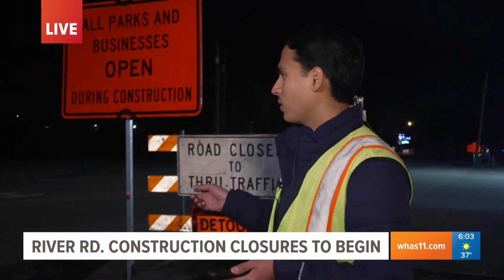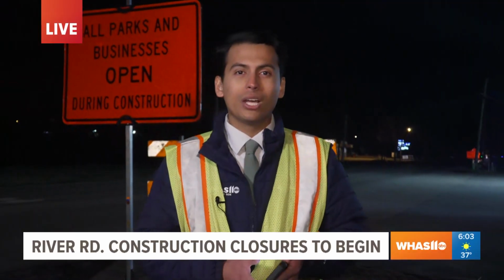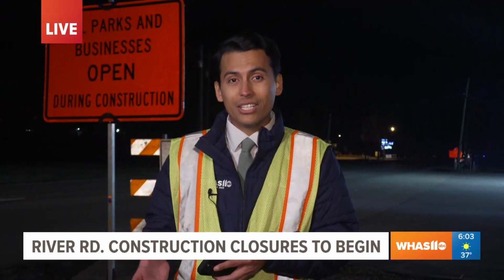Hey, good morning, Grace and Jim. Yeah, if you typically use River Road to get to work or just your other daily activities, you're going to want to plan a different route and just give yourself some extra time to be careful. This section right here of River Road on Zorn Avenue and Blankenbaker Lane will be closed starting today just to give crews more space and some time to work.